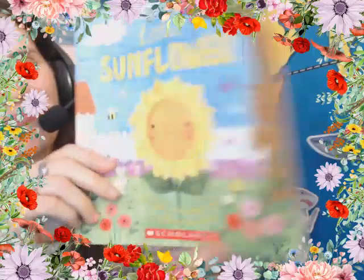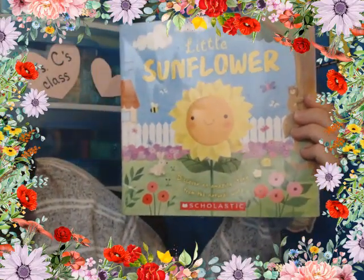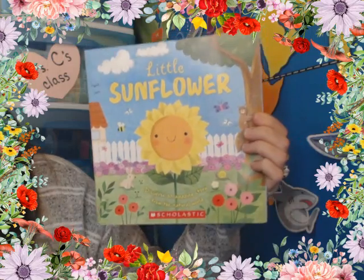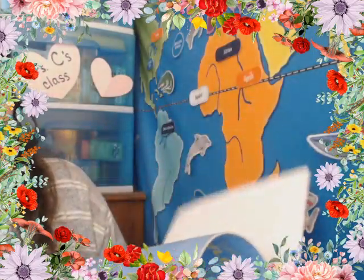All right, so you're going to hear all of those words when I read our book today. Now you know what each of them means. Here's our book cover. This is the front cover. Here's our title, Little Sunflower. It also says, Discover an Amazing Story from the Natural World. Now, this book cover is interesting because the front cover doesn't include the author and illustrator's names. That's very unusual.